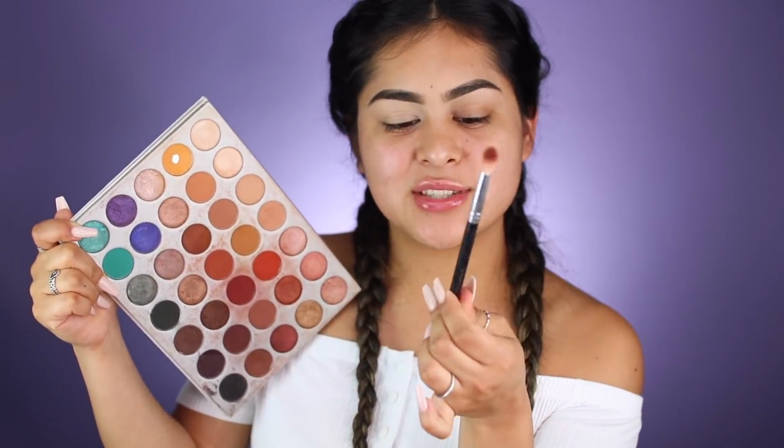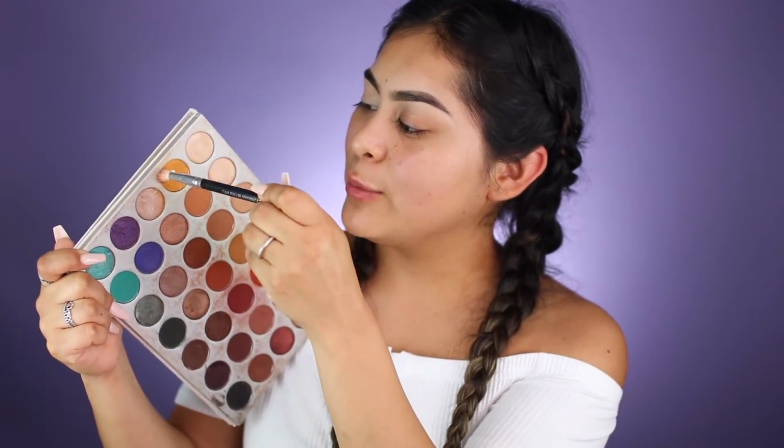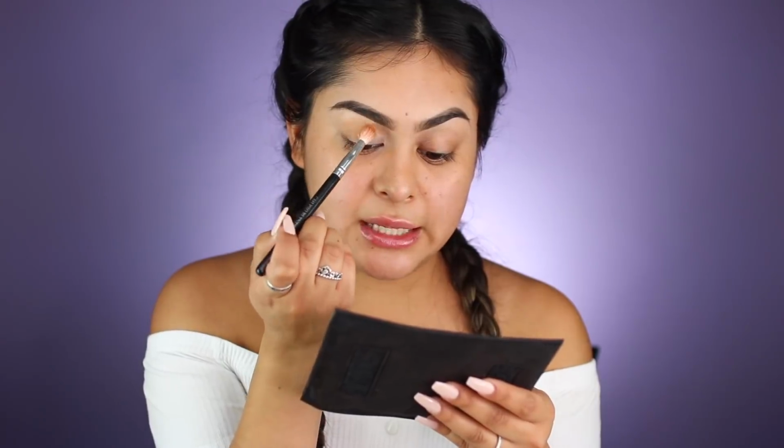I already hit pan, and I'm going to go ahead and take a blending brush. This is kind of just a fluffy brush. Any blending brush will do. We're going to take it on the brush and we're going to apply it right on the lid. What I love to do lately, I've been using different techniques for my makeup, and let me tell you girl, your shadow will always be more visible if you press it down and then you blend it out. So that's a little trick that I wanted to tell you guys.